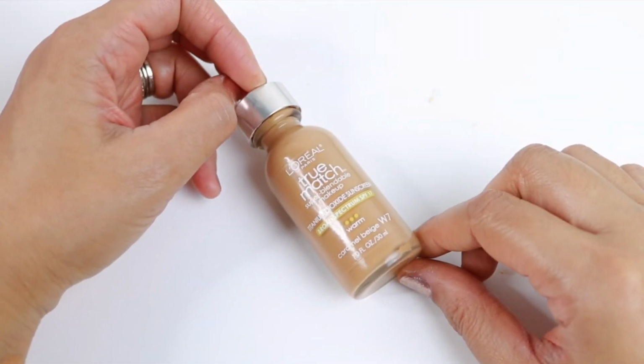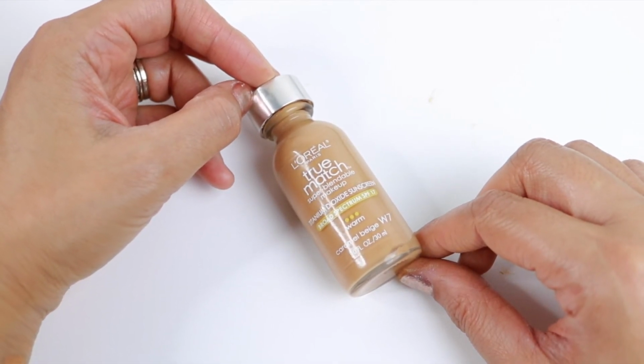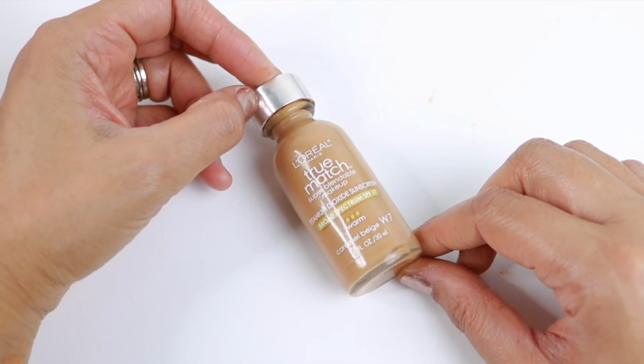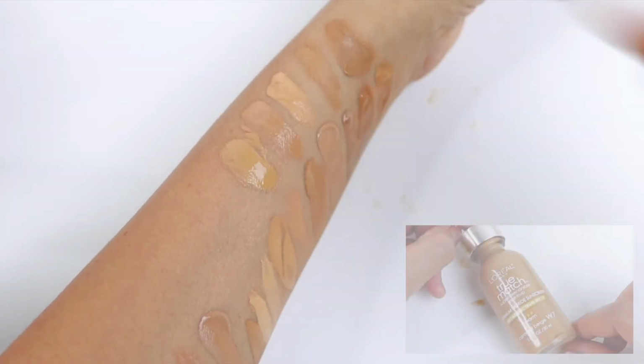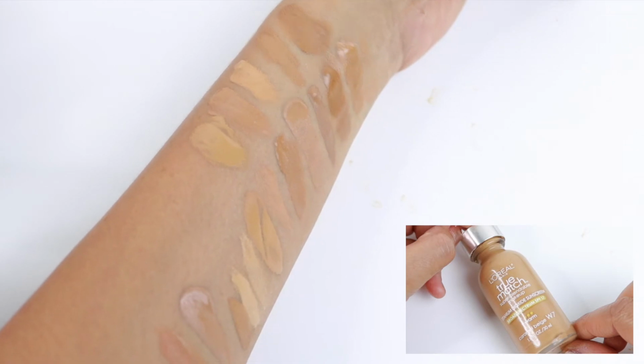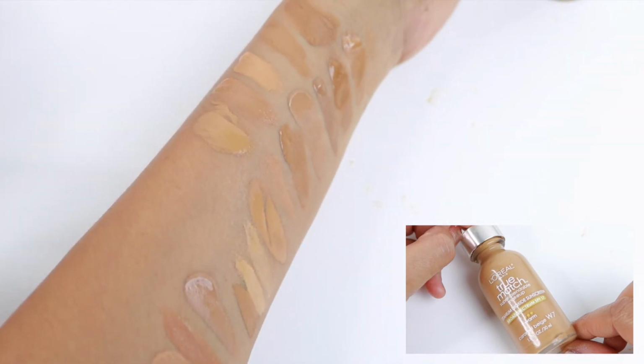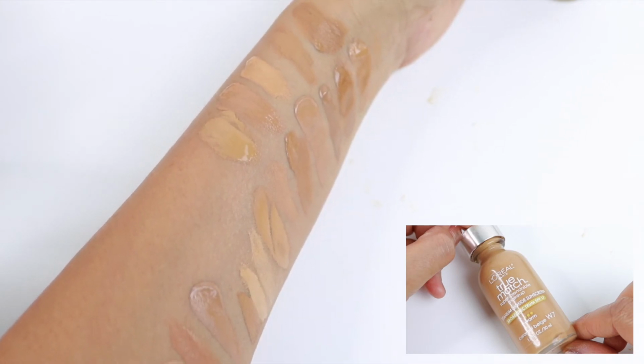Back to drugstore, I purchased this when I went to the Midwest and forgot to bring foundation. So I picked this up, L'Oreal True Match in Warm Caramel Beige W7. And this is one of the best color matches I've ever seen, high-end or drugstore. Just comparing the swatch to all of the other ones, I think you can tell too that it's not too warm, it's not too cool. It's just in that perfect spot where it's warm with a little bit of olive.